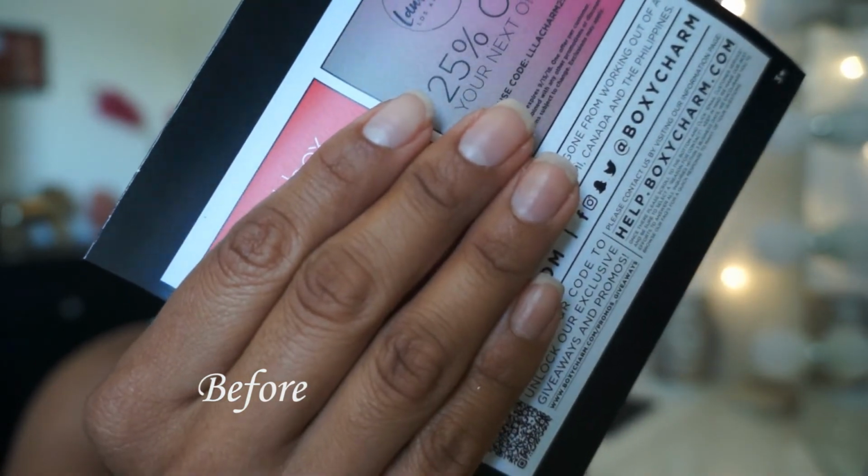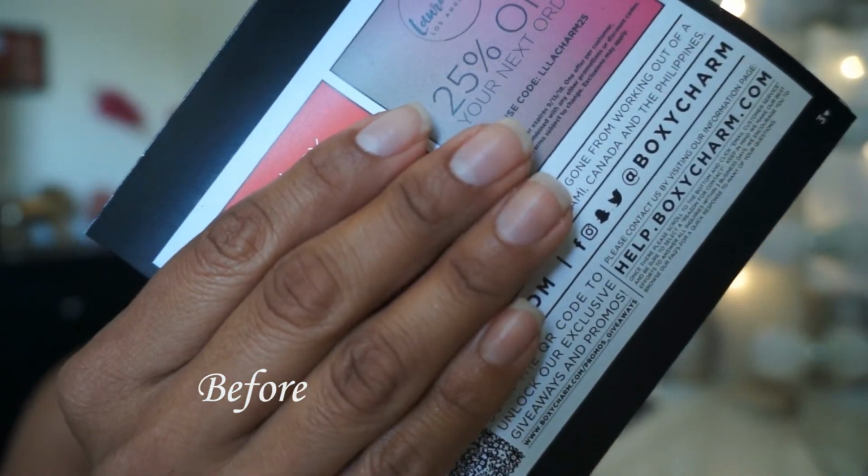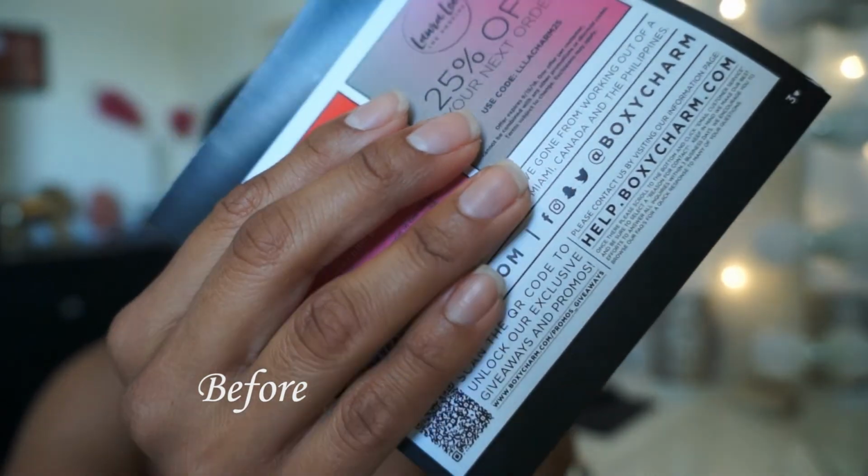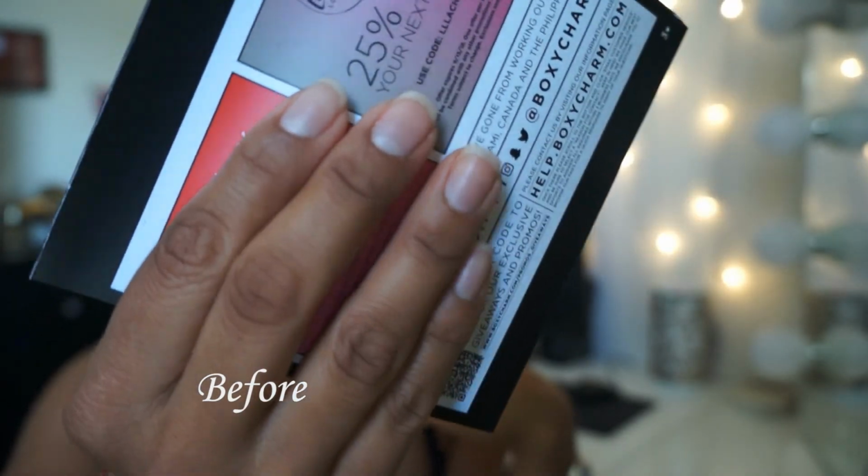My cuticles aren't that great right now, so I'm actually going to show you a close-up of what my cuticles look like before I put on the oil and what they look like after. So let me bring you up close. Okay, so as you can see, I do have a little bit of dryness around the cuticles. I don't know if you could see it that well on here.